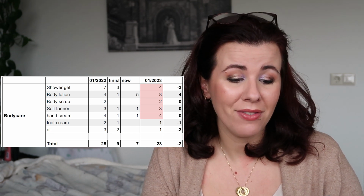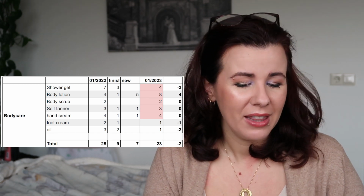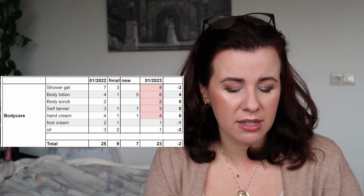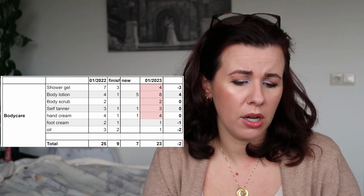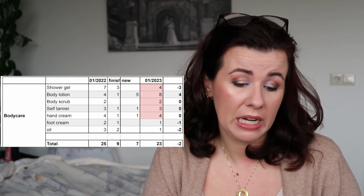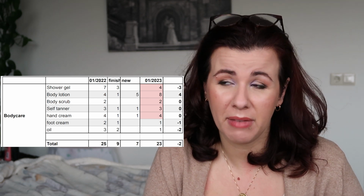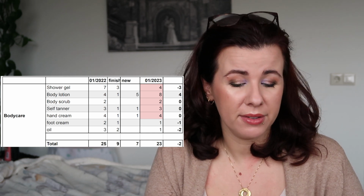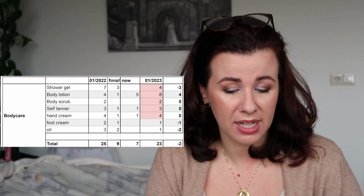Body lotions, I have 8. I bought 5 this year somehow, and I only finished 1. That sounds a little bit weird because I finished a lot of minis, but maybe I wasn't counting the minis last year. I don't know. But I have 8 body lotions to go through. That's 4 more than last year, and I don't want it. Maybe it's because while I was pregnant, I was pretty much only using oil, but I want to finish my body lotions this year. That's a goal.